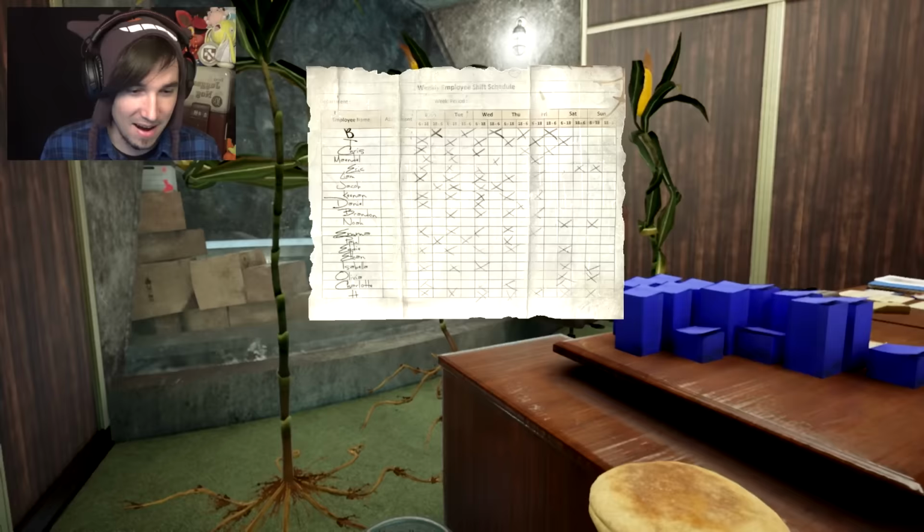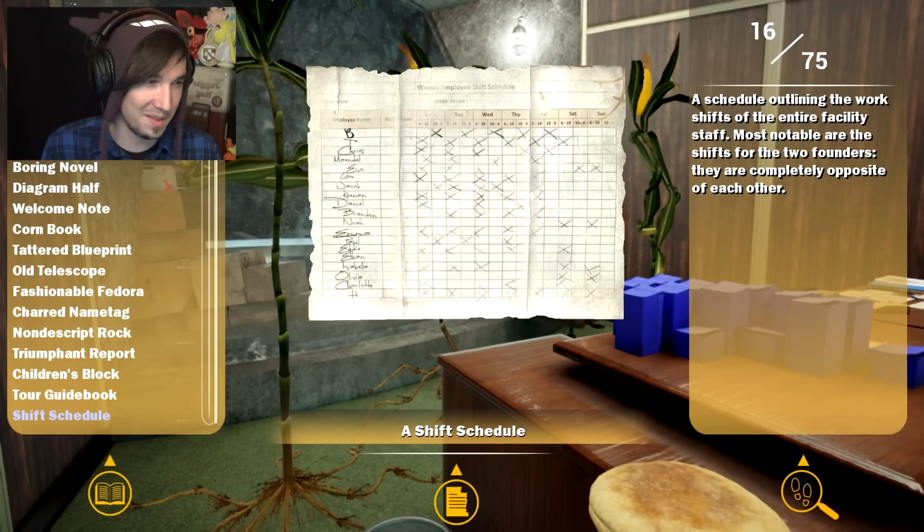The schedule outlining the work shifts of the entire facility staff, most notable are the shifts for the two founders. They are completely opposite of each other.